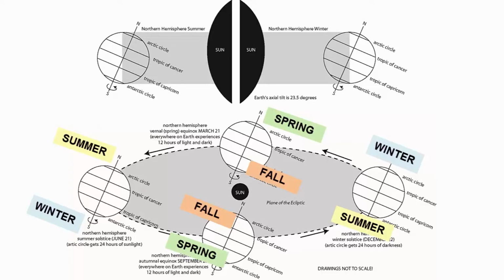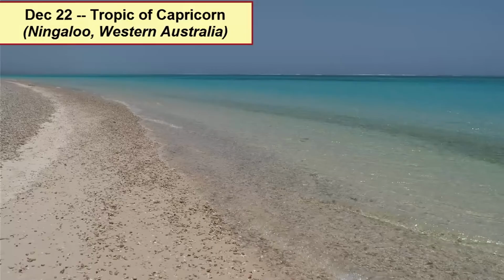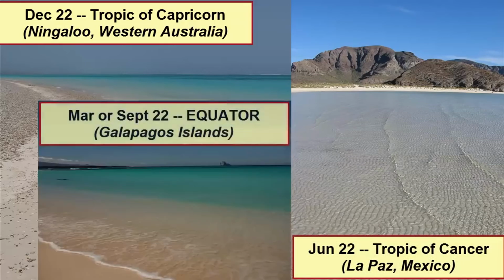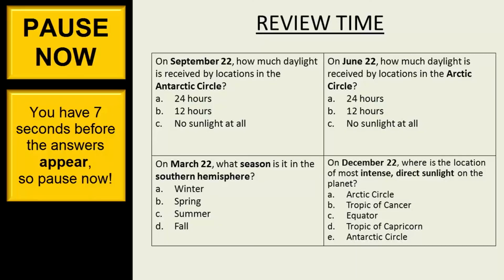That means that sun lovers can plan trips to maximize their sun exposure, traveling to the Southern Hemisphere in December, January, and February, and the Northern Hemisphere during June, July, and August. And if you're looking for the most intense sun on the planet, be sure to travel to the equator at the equinoxes, 23.5 degrees north in June and 23.5 degrees south in December. Pause now.